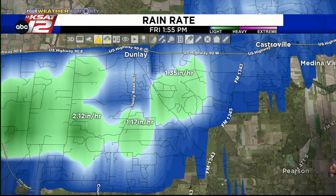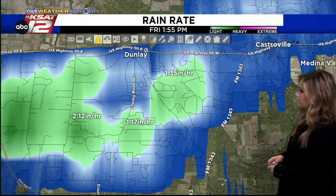And we'll see what happens as the front progresses south and east, but I really think the severe threat is not all that high today. I think this is more of a windy, cooler situation. That's kind of the talk of the town right now.